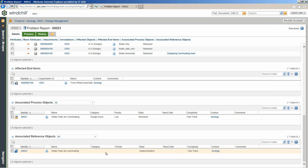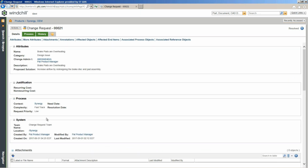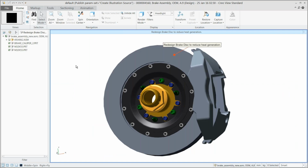And here we have our associated process objects and our associated reference objects. So now we're just going to navigate to the change request that exists outstanding for the specific problem report. And as we take a look at our annotations, we see we have the ability to save different annotations specifically for a problem report or a change request. Both of these problem reports and change requests are assets under that WTPart within Windchill, but they can be two separate annotations representing multiple things as necessary. So as we see, we have a separate annotation here to redesign the brake disc to reduce that heat generation.